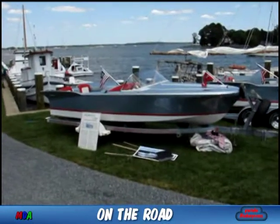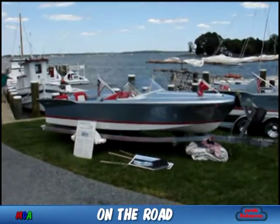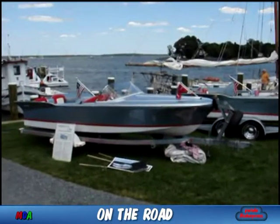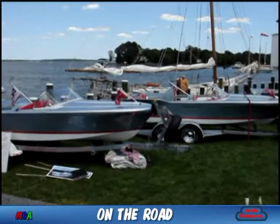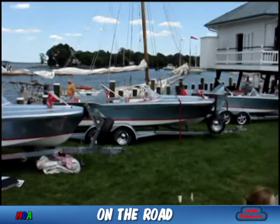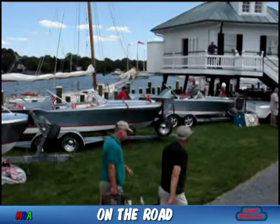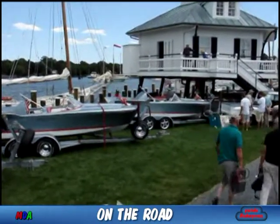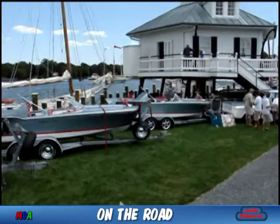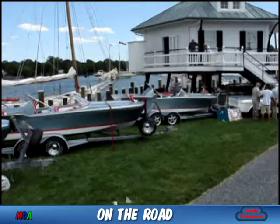One of the special features of the show, the 25th anniversary for the Antique and Classic Boat Show, are these 1959 Chris-Craft Silver Arrows. These boats are really cool, and if you look at them, they reflect the styling of the 1959 era. Remember those Cadillacs with those huge big fins? Snake eyes, I think they called them. Well, boat designers sometimes came from car companies, and they brought along what was happening in society, which in the case of the Chris-Craft Silver Arrow is what you see before you.